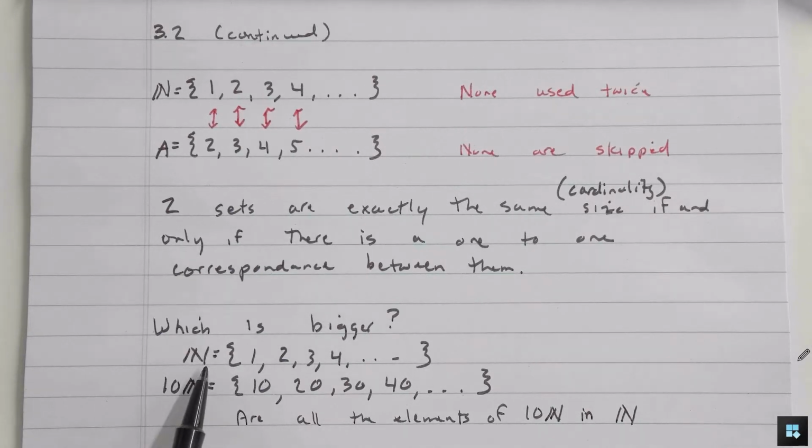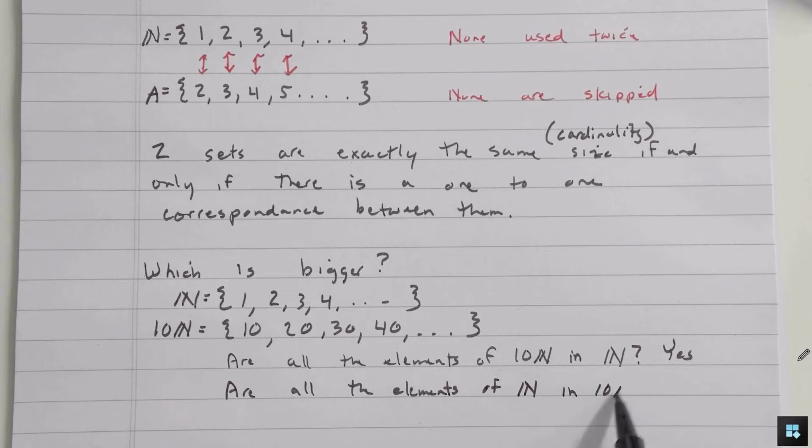Okay, so is the number 10 in the natural numbers? The number 20 in the natural numbers? If I keep this going, I'm going to get to 30, right? So 30 is in the natural numbers. All the numbers in this second set called 10n are actually in n. They're all in there. Are all the elements of n, the natural numbers, in the set 10n? Is the number 2 in the set 10n? Is this number 2 in the set right here? No, it's not. Okay.